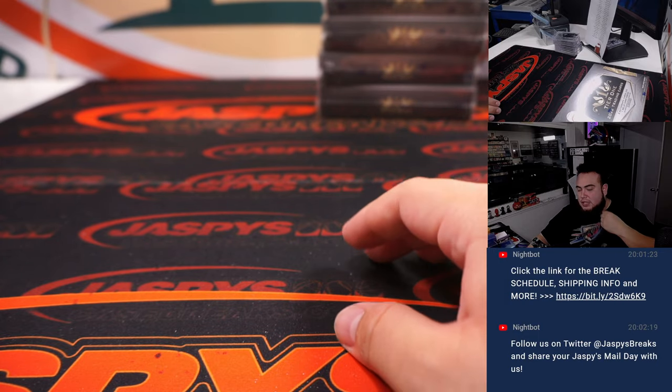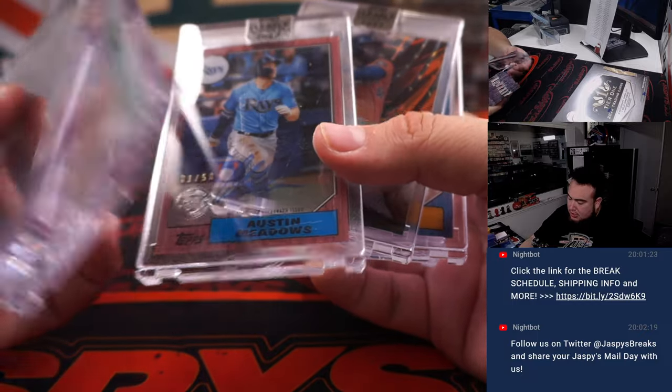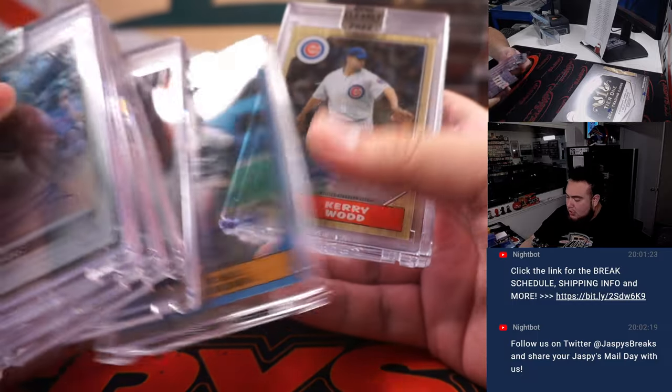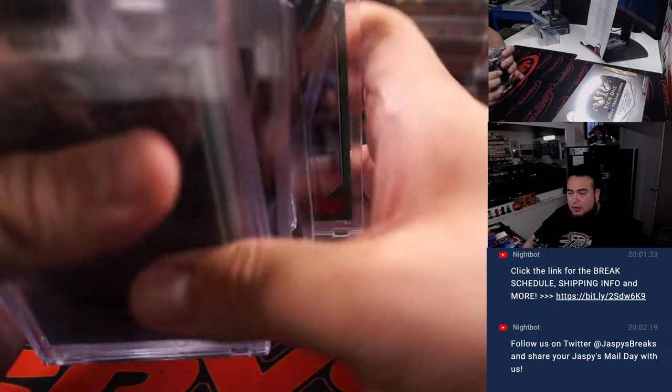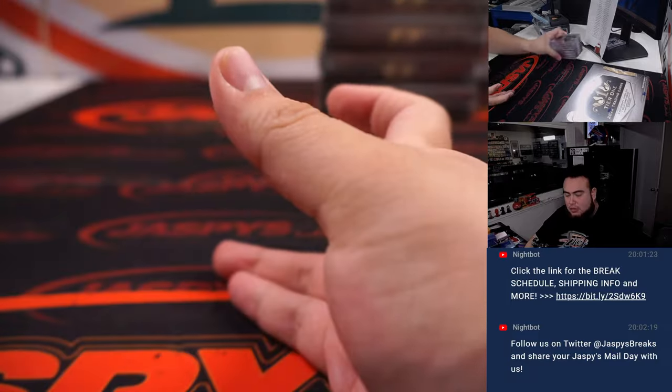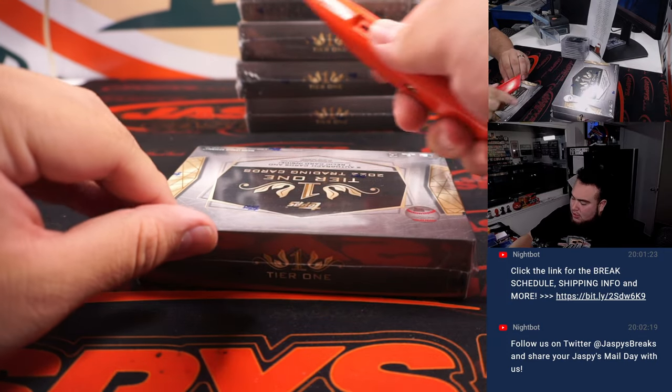That was the first half of the mixer. 10 boxes, Clearly. A couple of nice good veterans, right? You got Mark McGwire. Got a Yordan there. Got a Mike Piazza. Barry Larkin. Some good stuff. Now let's go to the six Tier 1 boxes. These, of course, give you two autos and one memorabilia on average.